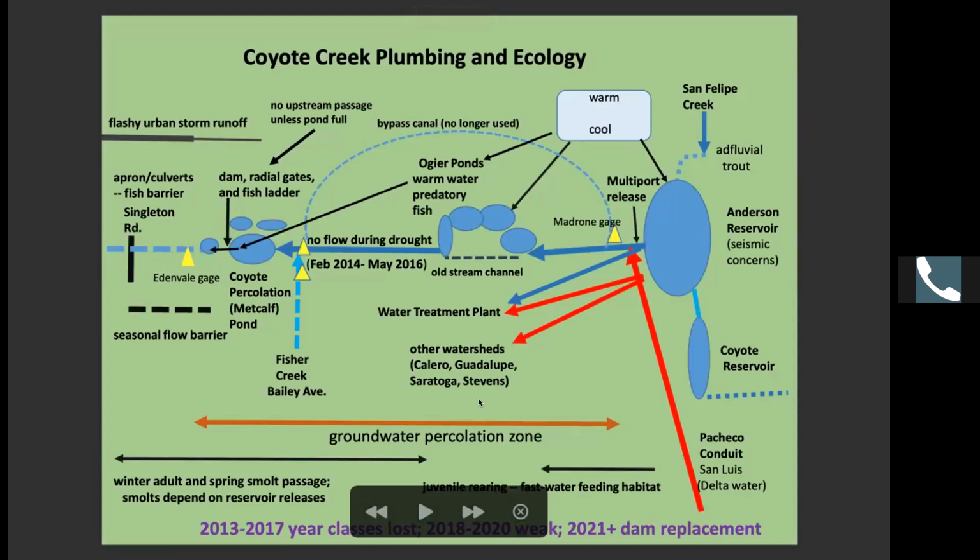Okay, this is a complicated schematic of the plumbing and the ecology of Coyote Creek. And what you basically have is many parts that are affecting steelhead passage for adults coming in and smolts heading for the ocean, and stream flow and water temperature that affect the growth.